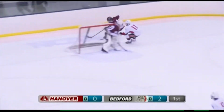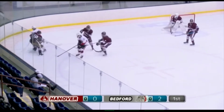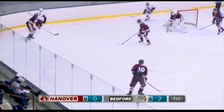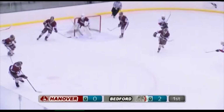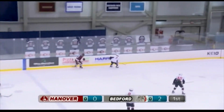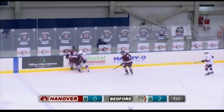Spencer Law being checked by Mirabli in the Hanover end. Now Mirabli's got it. Covered by Law, still with the puck, trying to get away from him. Leaves it for Vadia. Backhand centering pass intercepted by Hanover, and they break out of the zone into the Bedford end. Held in there. Correa had a chance at it.